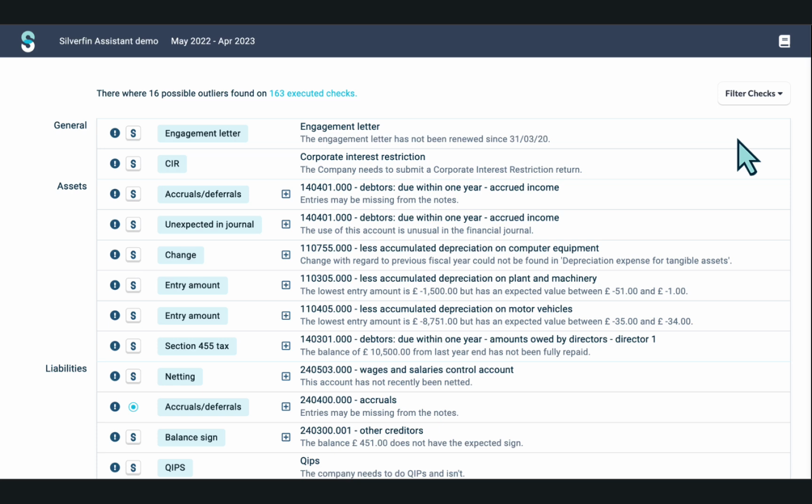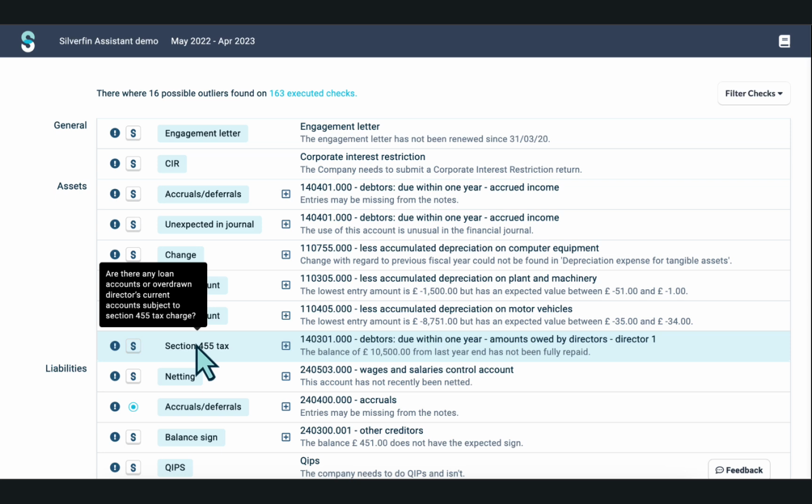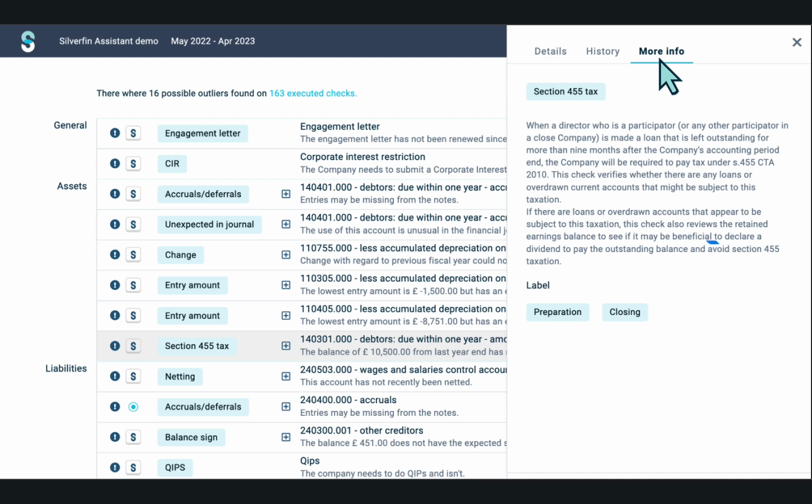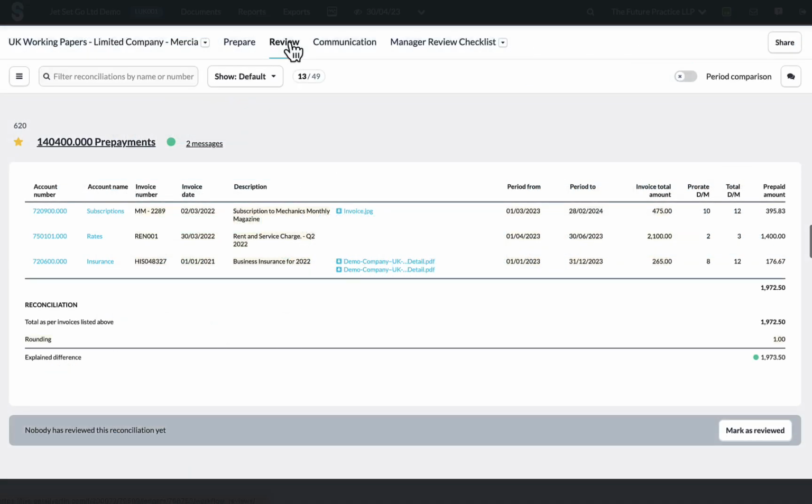It also works as an always-on trainer, showing junior staff how to work on a client file, what kinds of things to look out for. It performs a huge range of checks and then explains what it's looking for and what it's found. The client file review is just another step, another process which is streamlined by Silverfin.